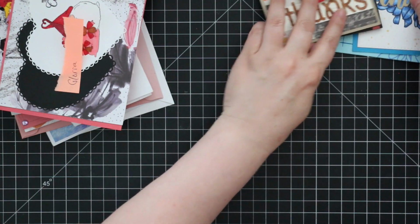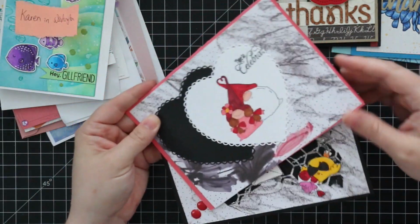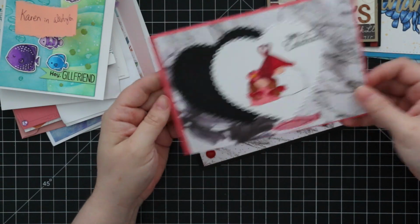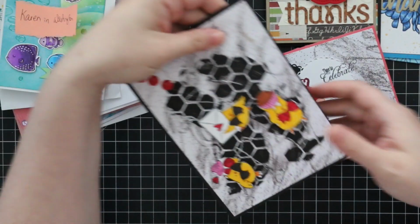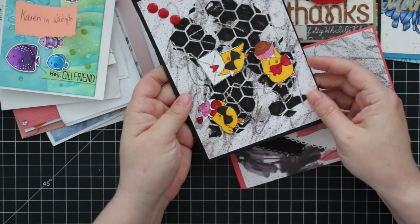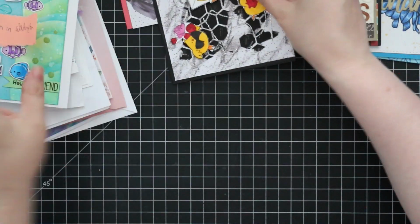I'll just start setting them here because I like to take a picture in the end. And then I've got these two from Gloria. These are larger cards. We've got cute little gnomes. And then we have this really fun, really textured background with these cute little birds. Really fun. So I've got those.